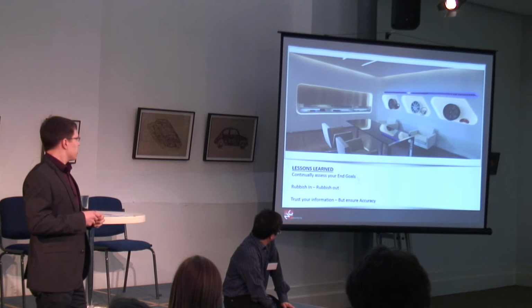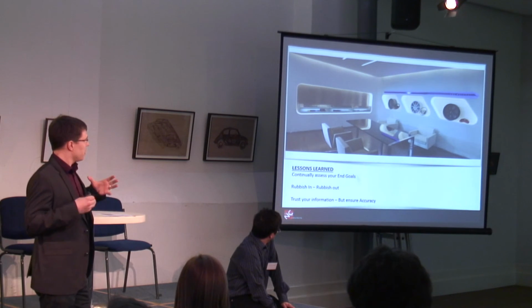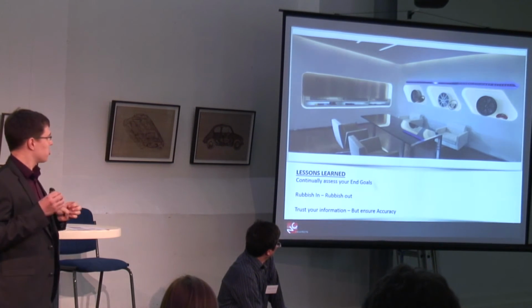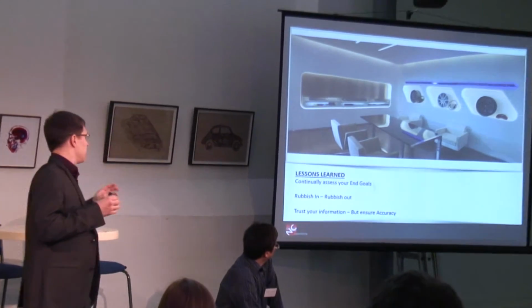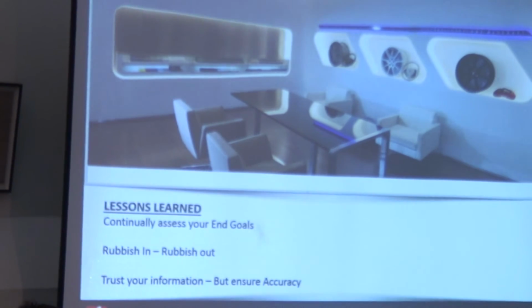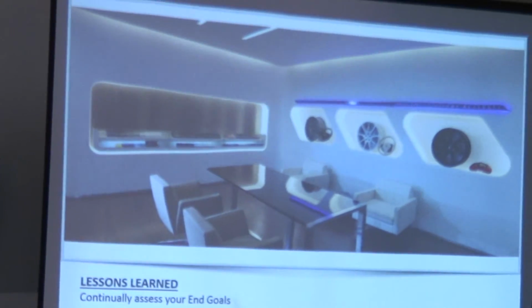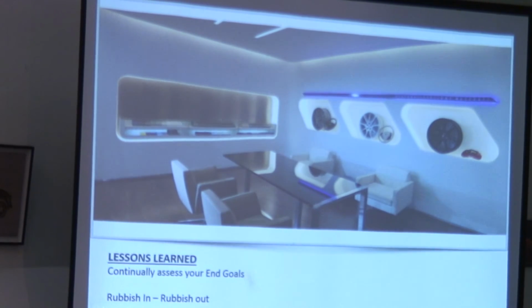The other lesson learned is trust your information, but again, going back to your accuracy. If you can make sure that your accuracy is spot on and that the people working on the project have the same ethos, you really can trust the information in front of you, whether you believe what you see or not. Because you're working in a model, as we saw in the previous presentation, you can cut sections wherever you like, you can cut plans, you can do call-outs, you can do little assembly models if you want.